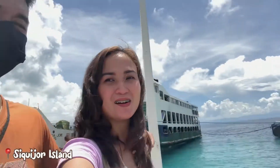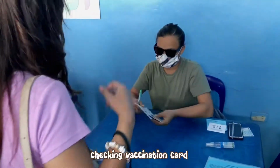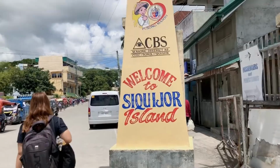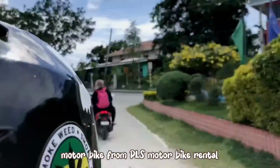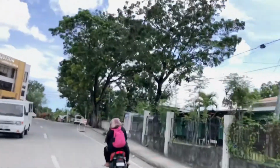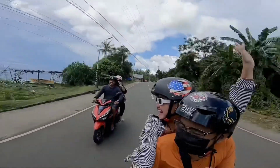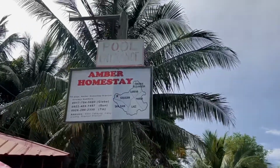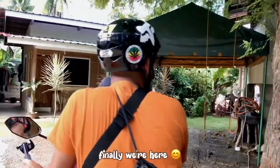Touchdown in the island of Siquijor. Hi neighbor. So fun.